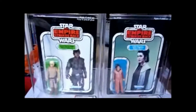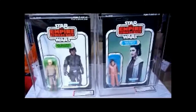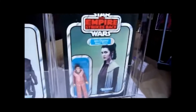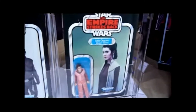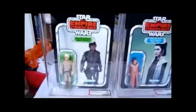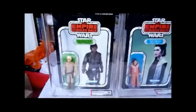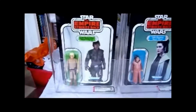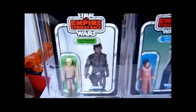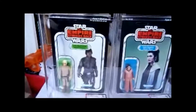So here you're looking at two figures with lots and lots of major variations. The Leia Bespin has the crew neck variation, the turtleneck variation, plus two picture variations. She has that card picture plus the one it was changed to. And on Tri-Logo cards it reverted back to this picture as well. Then the Luke, as I've said before, has probably the most variations out of any vintage figure. It has three hair colours: yellow, brown, orange. It has three picture variations. It has the walking picture, the looking picture, and the Tri-Logo specific variation.